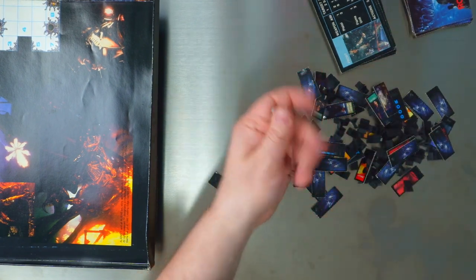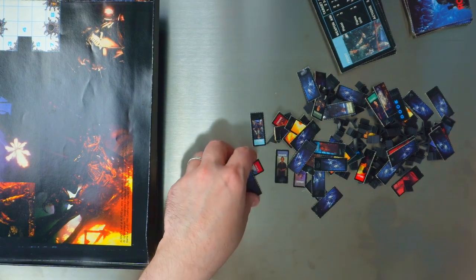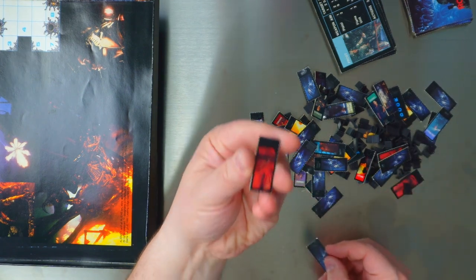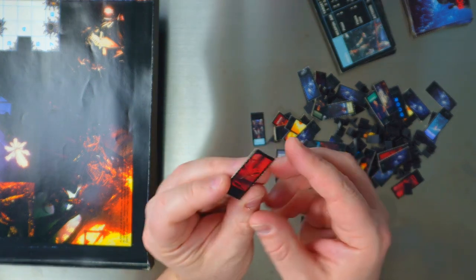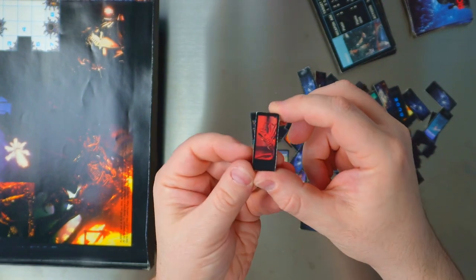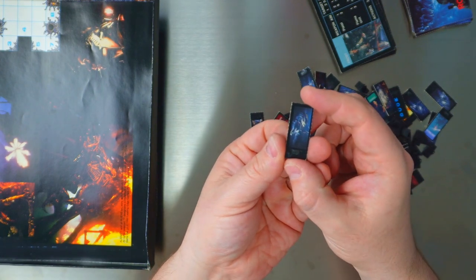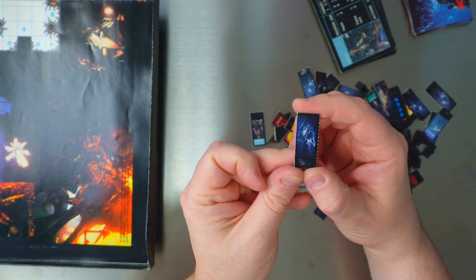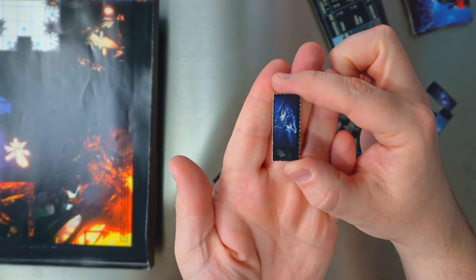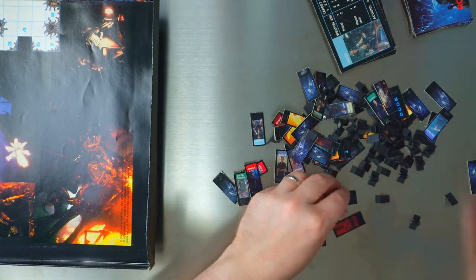A d10. Not the most exciting dice, but it's a d10. Then there are lots and lots and lots of tokens. I don't know if the camera is going to show you this very well, but we have facehugger on one side, facehugger on the other. And then we got the alien in a creepy, oh, welcome to my parlor pose. Lots of them.